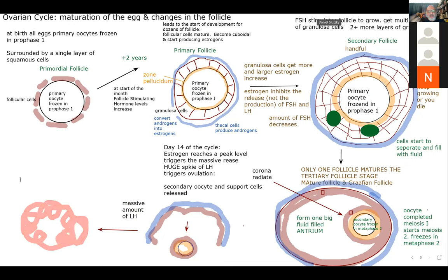So the remaining cells of the follicle are converted by the luteinizing hormone into a structure called the corpus luteum. And if you remember from when we talked about the endocrine system, the big difference between the corpus luteum and the granulosa cells is the corpus luteum produces both estrogens and androgens.